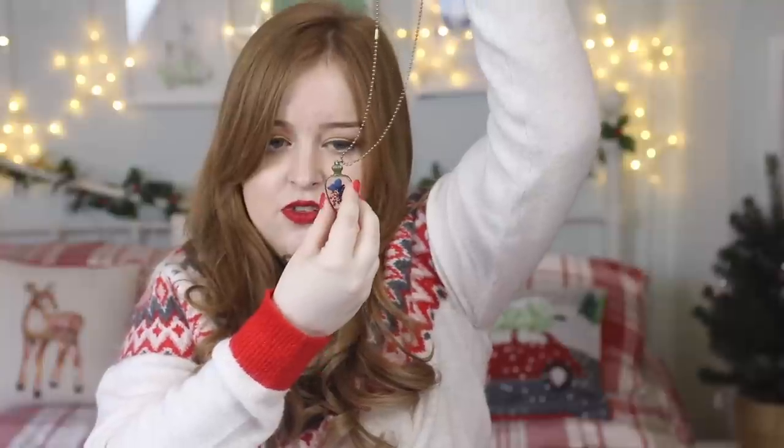The next thing Rochelle got me is this necklace. It's on this bronzy brass chain, and at the bottom you've got this pendant, which is like a glass bottle, and inside you've got this little blue butterfly resting on some flowers. The flowers are actually real pressed flowers, although the butterfly is not real, I'll hasten to add. But I just thought that was so pretty, and I absolutely love things like this.